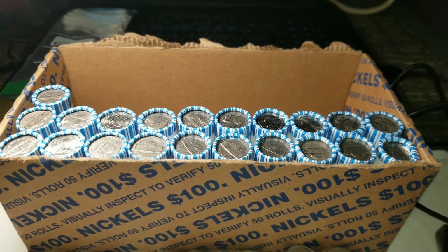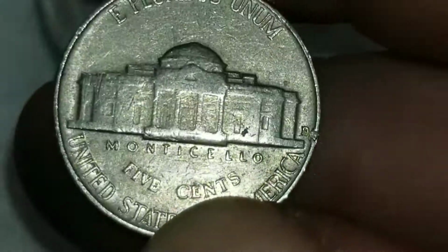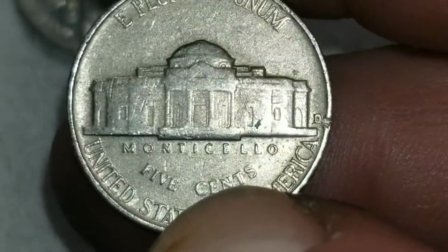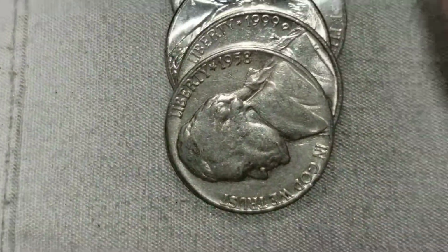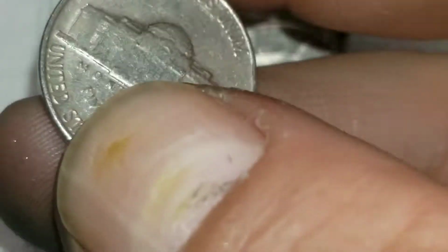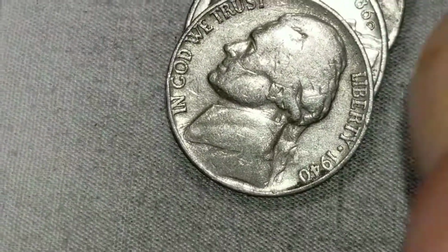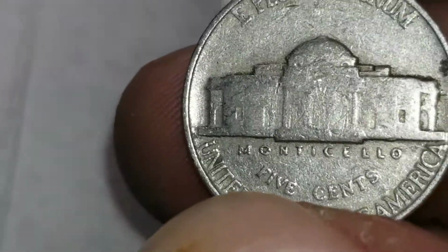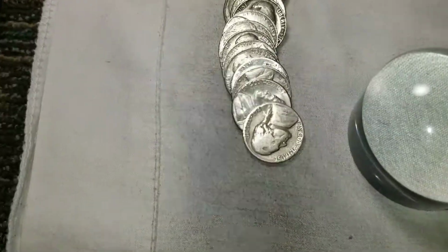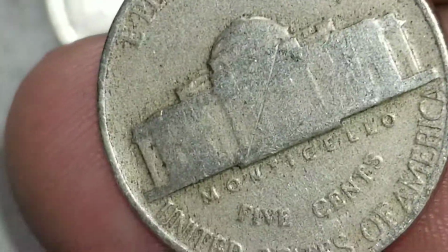We are on roll 29. We've got a 1955 from Denver. Looks like it's got some damage there. I'll check it for the D over S, and if we got it, I'll bring it in. Roll 31, and we got another 1958 from Denver. Roll 32, we got a 1940 out of Philly. Roll 33, we got a 1948 from Philly.